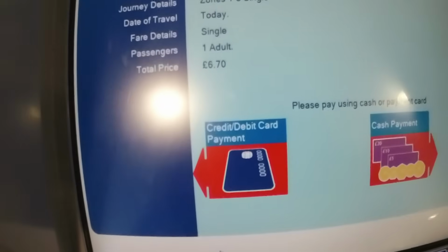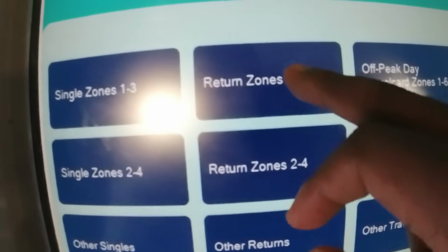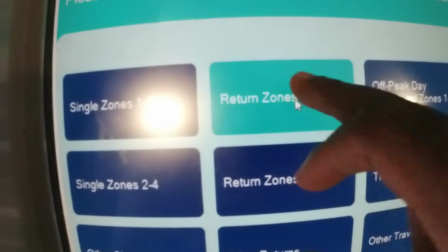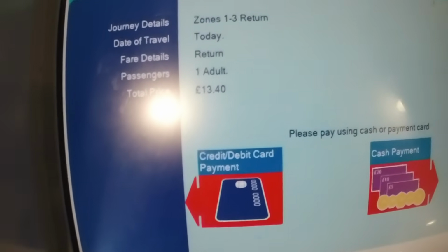And then if you want to go back, you can do a return ticket to zone 1, so this is coming back, so press that. You've got the price there, so you can see the costs.